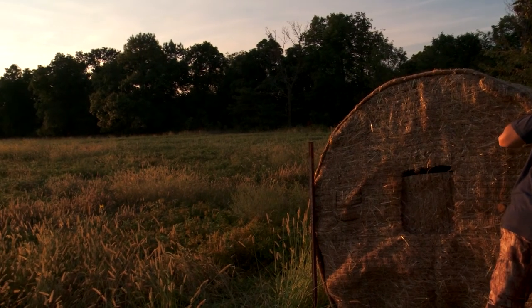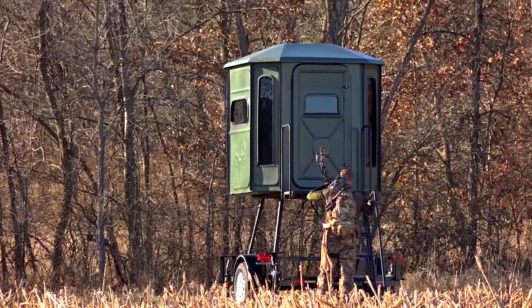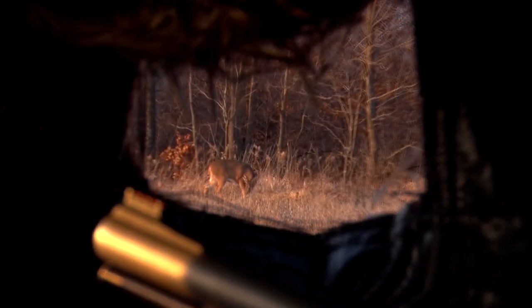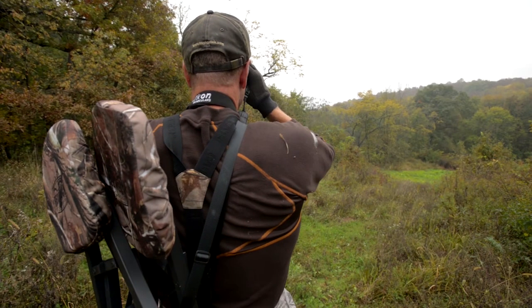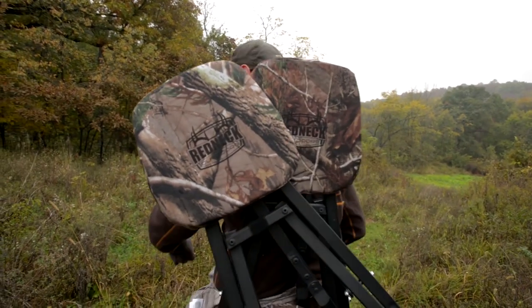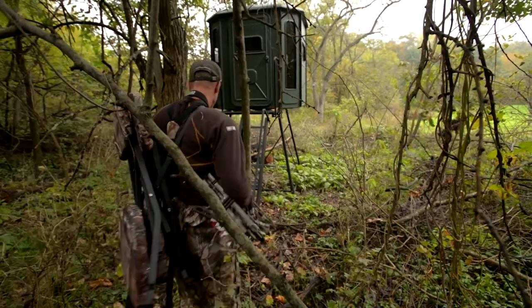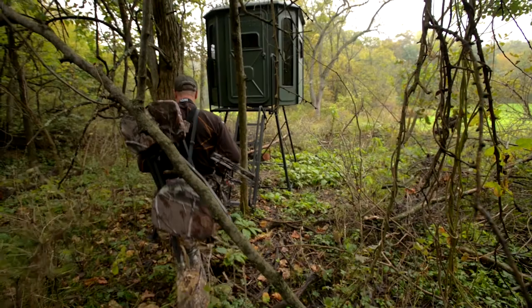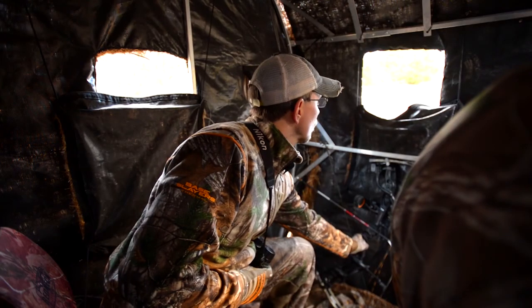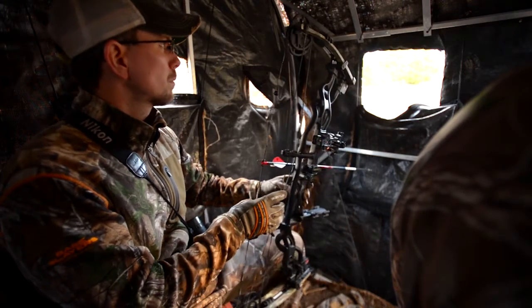One of the main reasons that we use ground blinds in the first place, well, there's a number of reasons. I mean, odor control, where you're locking in your scent, staying away from the sight line of the deer, but also, you know, we'll admit that we love the comfort factor that comes from being in these blinds. Having a comfortable chair is a big part of that. The redneck chairs are perfect from that standpoint. They're very comfortable, but they're also very functional. The seat spins, which allows you to pivot to get a shot out of any of the windows, which allows you to hunt the blind both comfortably and very effectively.